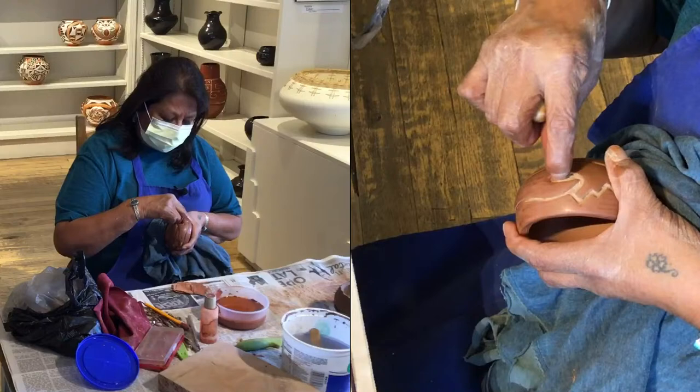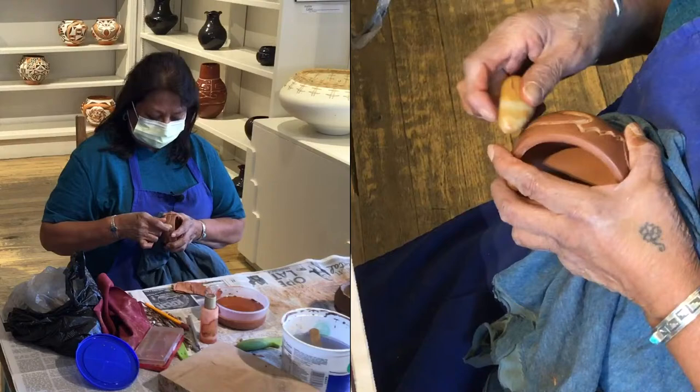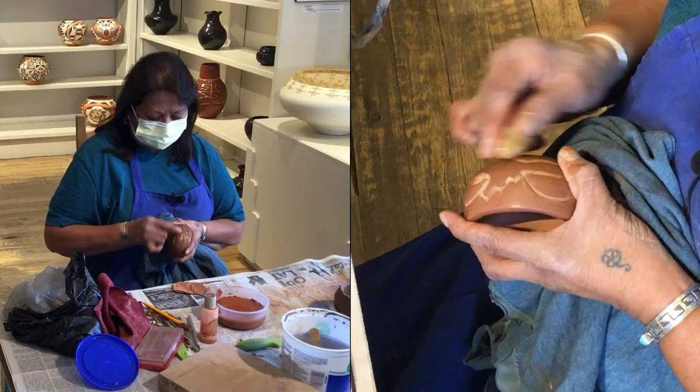Yeah. Then you paint it. I use the same paint to paint inside here. But that's unpolished, so it won't be shiny like the outside. It'll be dull.